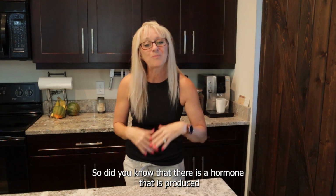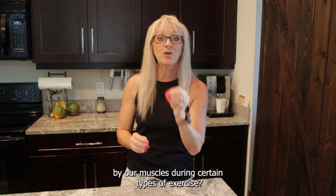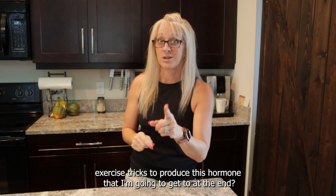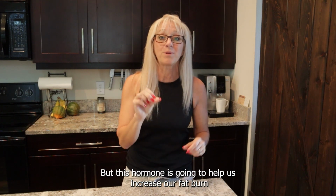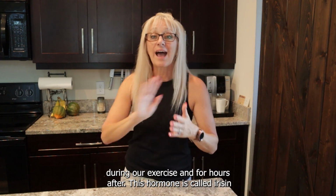Did you know that there is a hormone that is produced by our muscles during certain types of exercise? And there's actually a couple of non-exercise tricks to produce this hormone that I'm going to get to at the end. But this hormone is going to help us increase our fat burn during our exercise and for hours after.